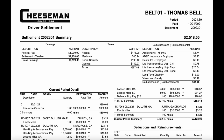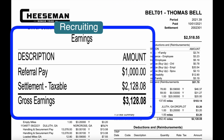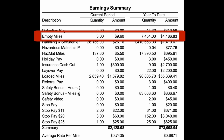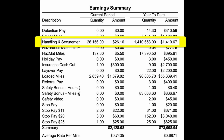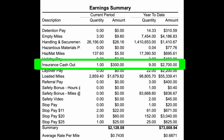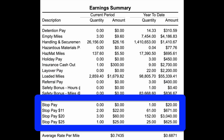That brings us to week 4, which was the 39th week of the year. As we always do, we will discuss recruiting later in the video. Jumping right to the summary box, we have $9.60 in empty miles, $26.16 in handling and securement, $5.50 in hazmat miles, $300 for that once a month insurance cash out that I received because I do not have the company insurance. Loaded miles was $1,679.82. We had 2 stops for $11, which gave us $22, 3 stops for $20, which gave us $60, 1 stop for $25.